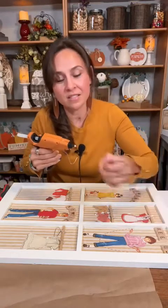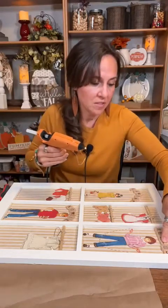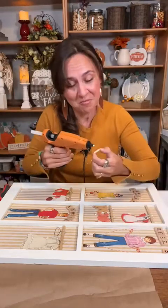And then these have the nice natural background too, because they're the natural wood color. So it doesn't take away from the paper dolls too much.